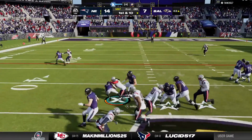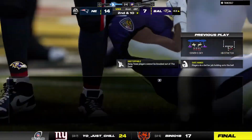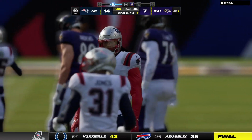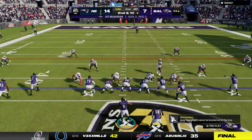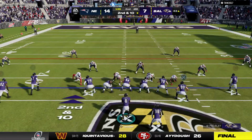On 1st and 10, here's Gibbs. And his rough afternoon continues. He's going nowhere again. Matt Judon there to bring him down. As usual, the hallmark of a good run defense, linebackers making plays near the line of scrimmage. Absolutely nowhere to run there.